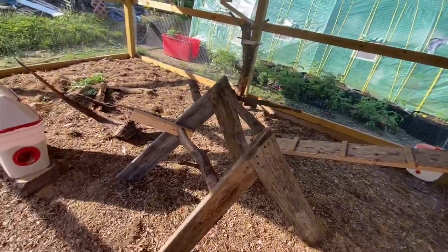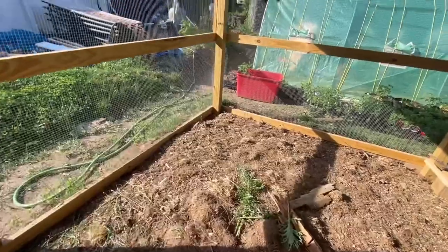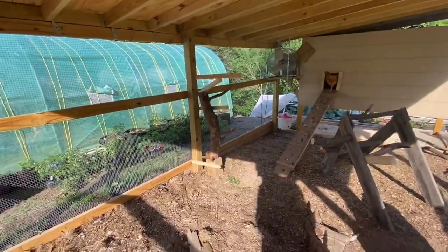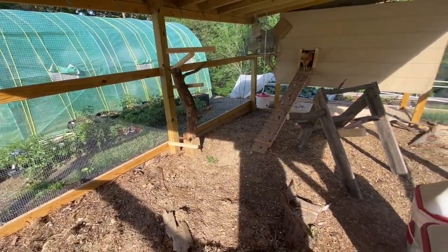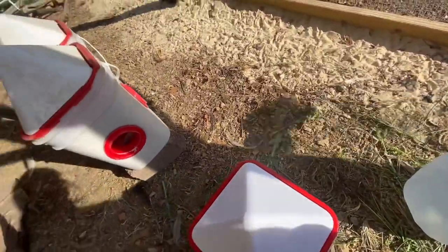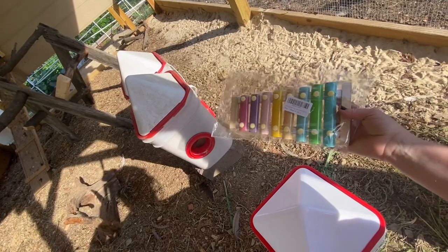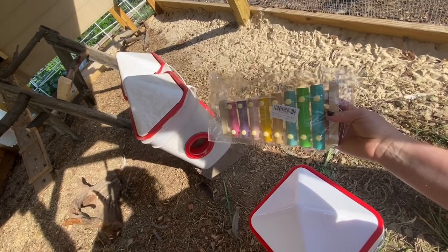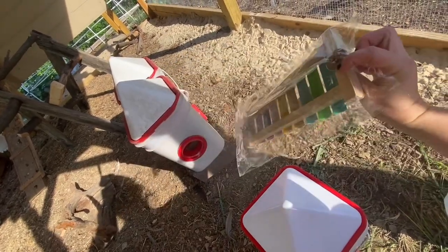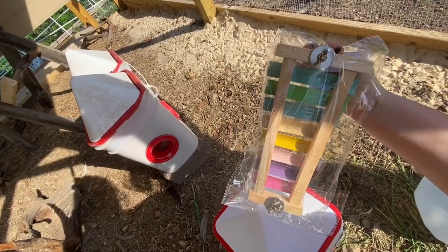But another thing that I'm going to put up in here is a mirror, but I've got to get one that's safe. I know they have bird mirrors. I also got them a xylophone. I don't know if you saw one of my other videos, we got this thing that they pecked at, and it makes noise. So I got them this, and it's meant for a cage like what I have, with the little hook. So I'm going to hook it up.